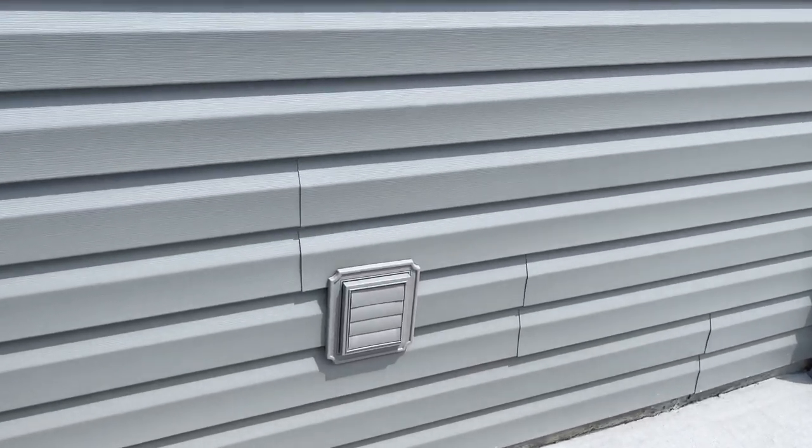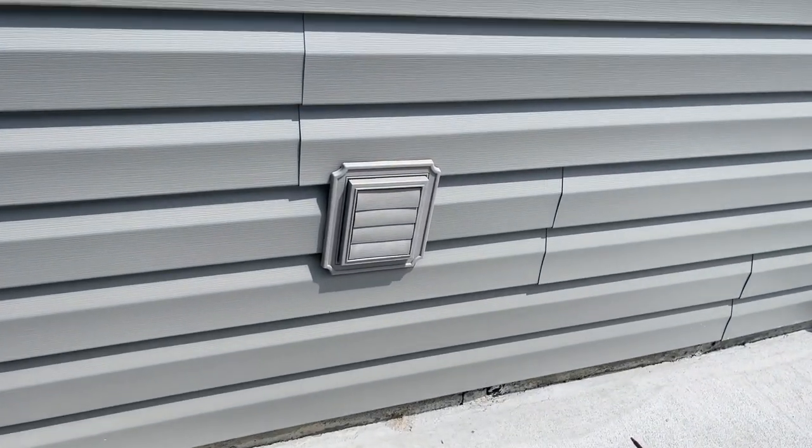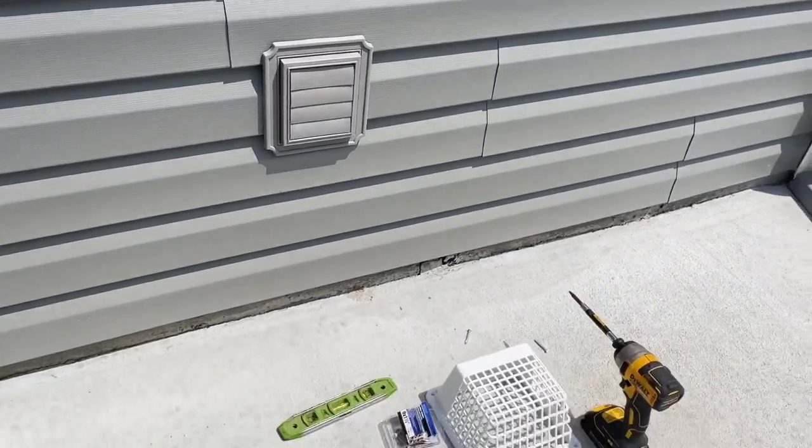It also works for the lower ones too. Creepy crawlers get in the lower ones, so you might as well cage those up as well.